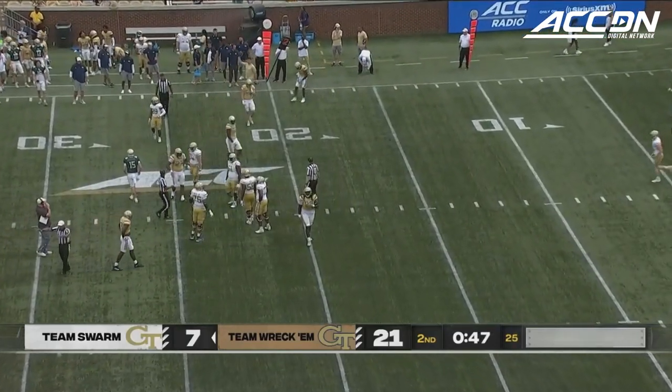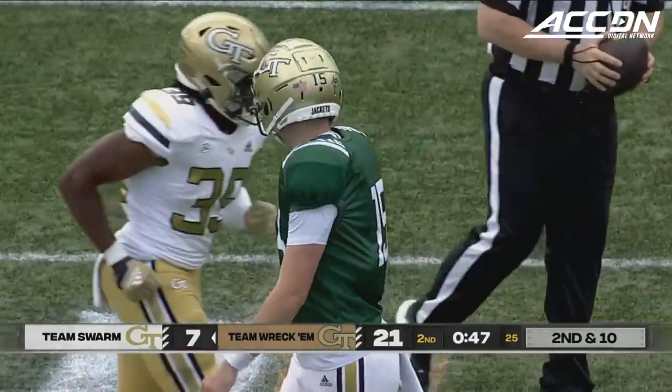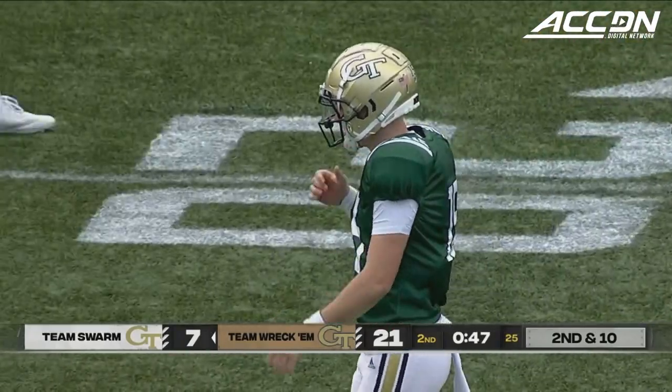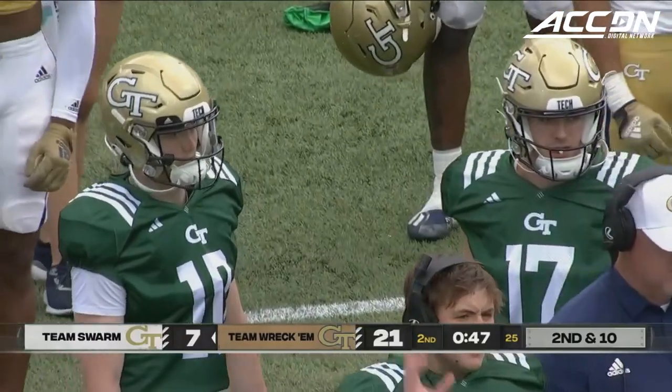47 seconds left in this opening half. Again, we've seen all three quarterbacks so far take some reps. This is Gibson's second series. They call a timeout, maybe dip into some situational football here. 47 seconds left in the half.